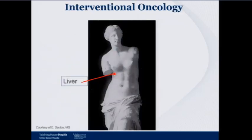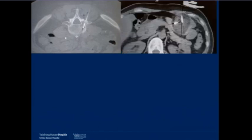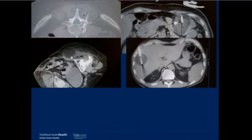Largely, we started with the liver intervention, which we do a lot. However, it branched off to a lot of different organs and a lot of different cancers that we can help out, either as therapeutic treatments or palliative treatments. This is the spine met from breast cancer that we are treating percutaneously with the ablation. This is, I believe, the colorectal metastases in the liver that we are cryoing. This is a sarcoma in the gluteal area that we treated with the cryotherapy.